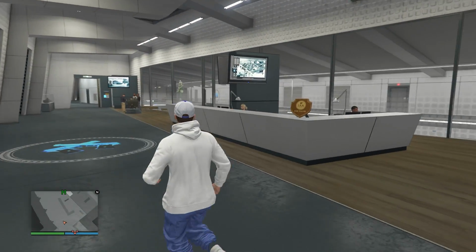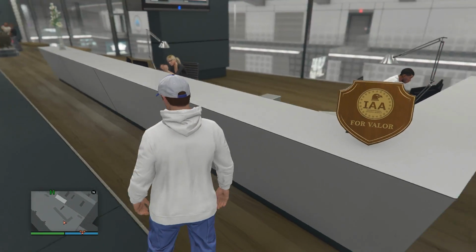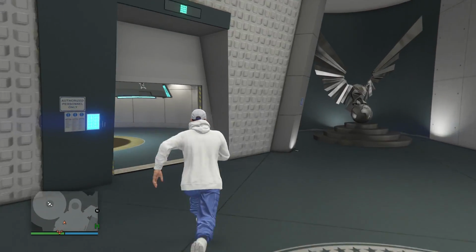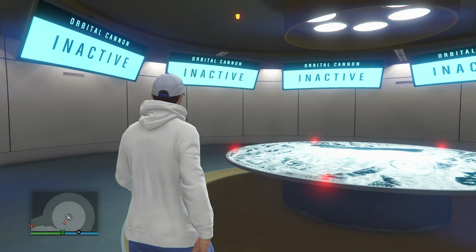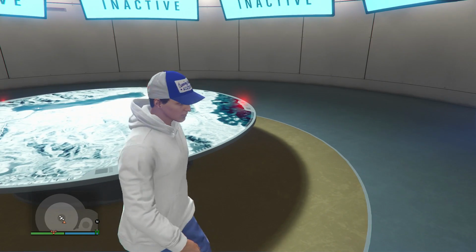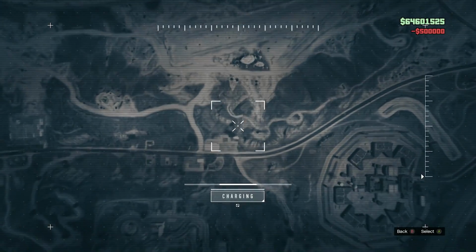Just to get from the vehicles area to the front desk is gonna take you a good 30 seconds of sprinting, which might not sound like a lot, but trust me, it's a good amount. Once you eventually get to the front desk, you have some simple options like taking a vehicle outside or buying some snacks. Then running a bit further down to the left is gonna be the orbital cannon room, which is something you can add on to the facility once you buy it.